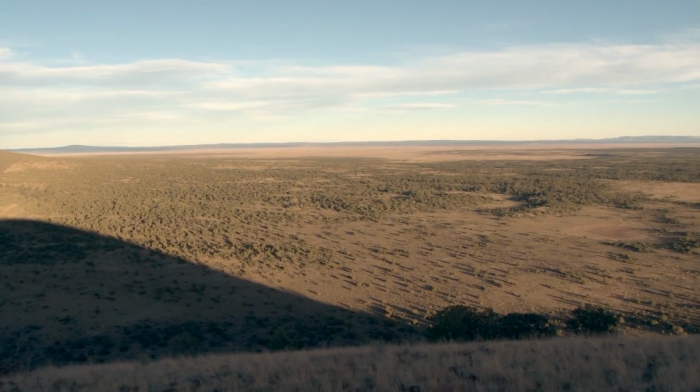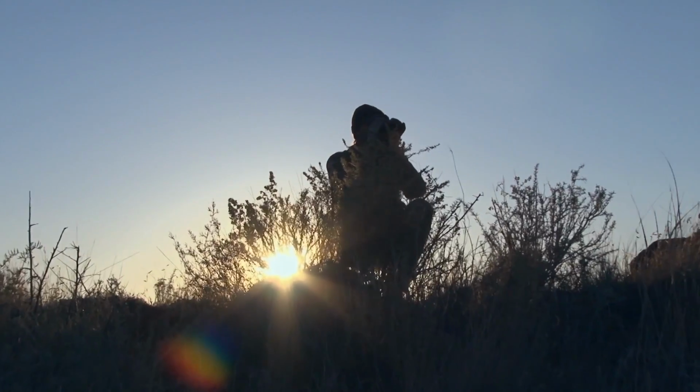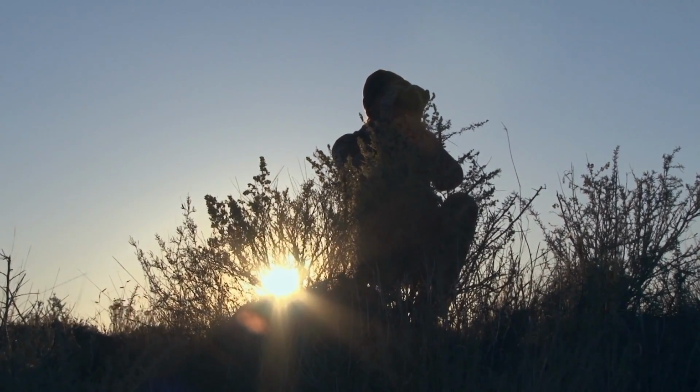So we're into the third afternoon. We decided we're going to go back to the Pomo. 2 or 3 sets without seeing many elk. It was pretty tough. It was wearing on us, but we had 2 more days to get it done.